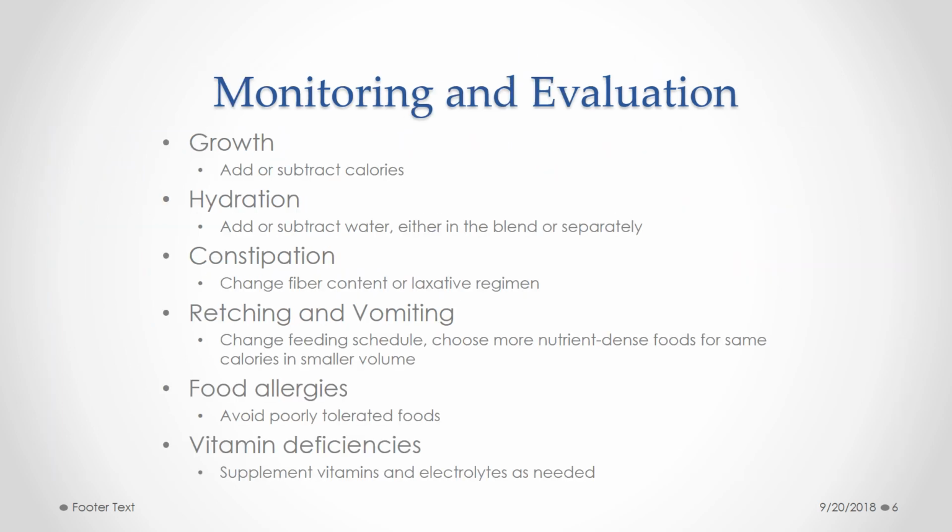With any new tube feeding regimen, follow-up assessment is essential. We can monitor growth and adjust the calories, add more water to improve hydration, and treat constipation by altering the fiber content. If volume tolerance is a problem, we can reduce the volume of blends by substituting nutrient-dense foods for water-containing foods.